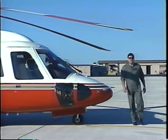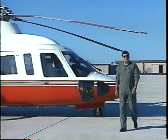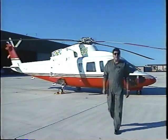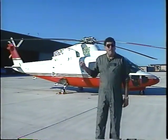Today we're flying a Sikorsky S-76 model helicopter. It's a twin-engine machine designed for corporate transport. It's a conventional configuration of helicopter, and that means it has a single main rotor and a tail rotor for anti-torque. The main rotor provides lift, and the tail rotor counteracts the torque.